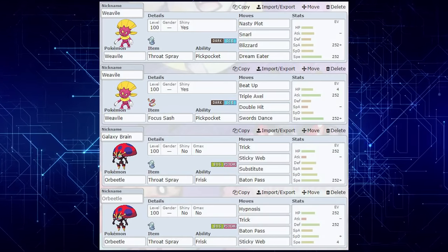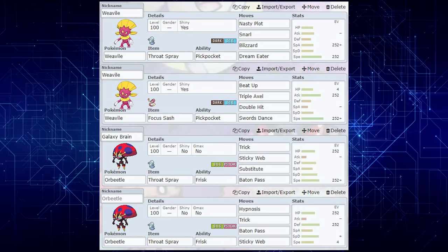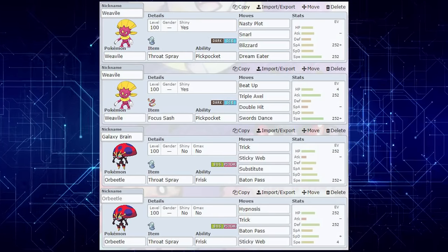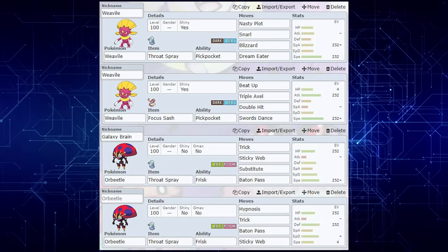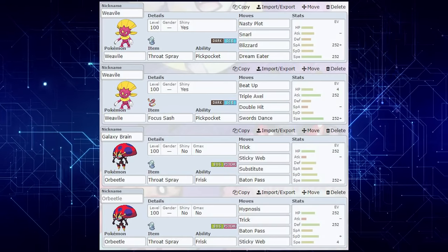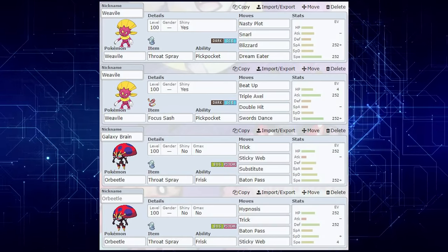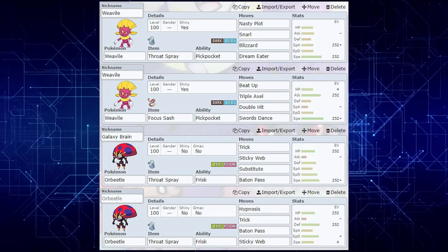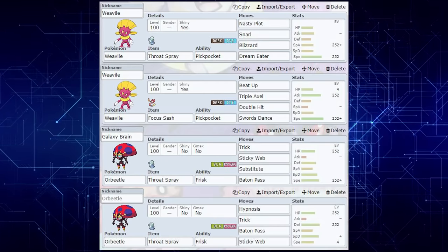A lot easier to get, but I had more interest in using this special set. I just wasn't really sure how well it would have gone. And even after a couple of Snarls, it really wasn't strong, so it was quite good to get a Nasty Plot off there. But the thing about that Weavile, it was hard to set up Nasty Plot because it was so frail. But yeah, that was pretty much the setup of my special Weavile, and it worked out pretty well. It's fun to use Pickpocket too, because it's a very unique ability, but it's difficult to use because Weavile is a glass cannon, right? So you either have to be able to tank the hit or use something like Endure to live it.